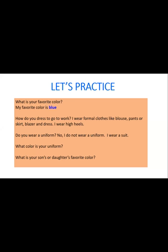En este caso, ¿verdad? Porque me dijo que no usa uniform, pero usa un suit. Y de ahí podemos preguntar otras cosas, ¿verdad? Por ejemplo, what is your son's or daughter's favorite color? ¿Cuál es el color favorito de su hijo o su hija, verdad? So, if you can take a picture, it's okay. I'm sending it right now to your WhatsApp group. And I would like that you can practice this short conversation and that you can mention your favorite color or the color you wear in your uniform, okay?